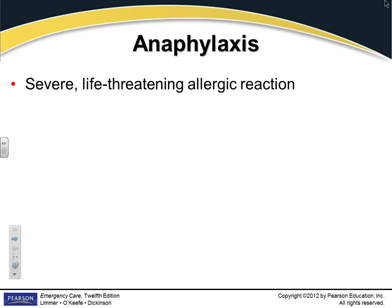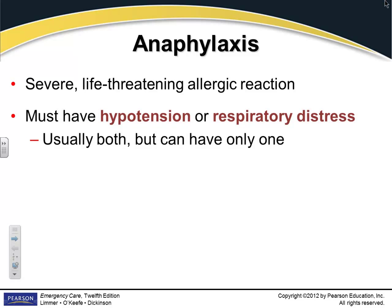Yeah, it can be very serious. In fact, most deaths from anaphylaxis occur within the first 30 minutes. But the quicker that the response presents itself, the more serious it is, typically.